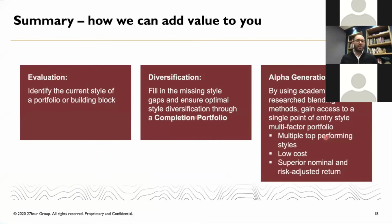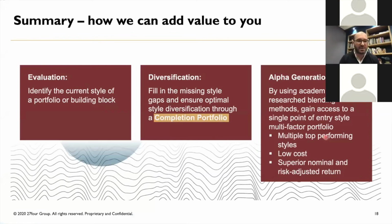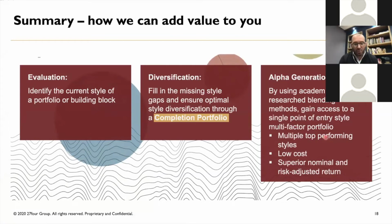So how can we add value? First thing that's important, evaluation. What we do is we can identify the current style of a portfolio or building block. So clients would come to us and say, what is the overall style themes in our current equity building block? And we do that obviously on a global and local basis. And then we can also evaluate how well they're doing and show them in the next step, what styles are you missing? And would you like exposure to other styles? And we can obviously offer them the style completion on a passive basis.